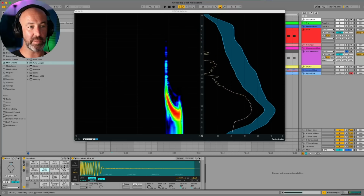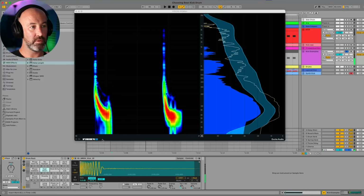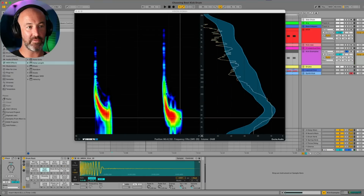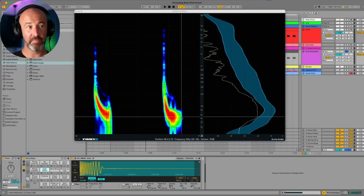Let's compare that with something with a faster pitch bend. So there you go, there's the slower one, slightly faster. Some you'll see it almost go straight down like that, almost immediately. Now, the more you notice this, you'll start to hear that pitch bend.